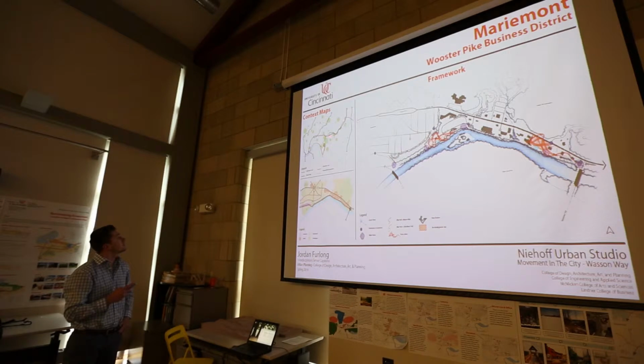You can see in the context map, I really see this far eastern end of the Wasson line as very crucial for people that tend to drive to ride their bikes. So I'm going to propose a park and ride, and I think this is going to be a major attraction because if you park and ride at this location, you could head for miles west, north along Little Miami Trail, and eventually all the way down to the Ohio River Trail. They have a dotted line here. They have a proposed connection to the Little Miami Trail.